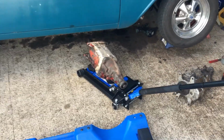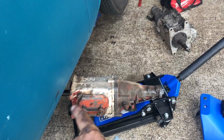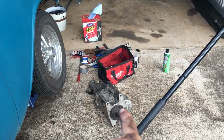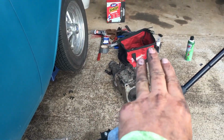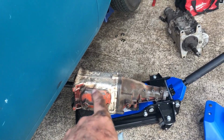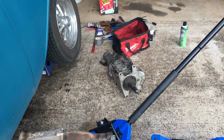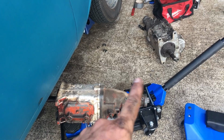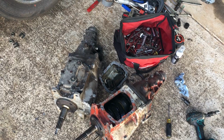Alright, here we go. Transmission number 1. M21 out, M20 going in. Close ratio, wide ratio. So I'm going to pull the cover off this because I never looked inside this tranny and it was starting to kick up, and let's see if we can see the difference between that one and this one. What do you think? I already showed you what that one looked like. Let's look at this one. See you in a second.